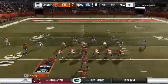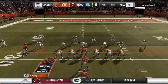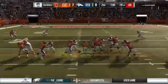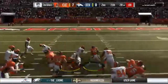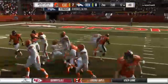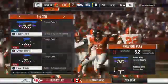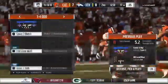Here we go now. Green 39. Green 39. Hot. Hot. And they'll go on the ground. And inside the 20 before he's brought down. That one going for a gain of 11 and a Bronco 1st down. They're making it look easy out there.